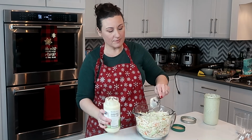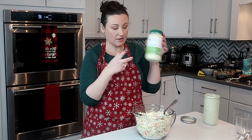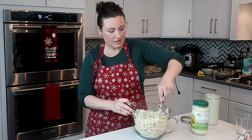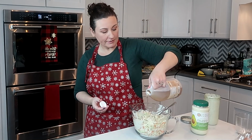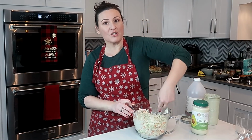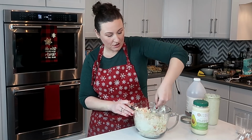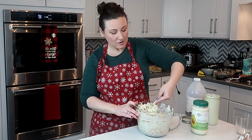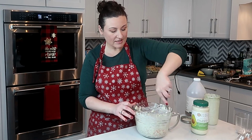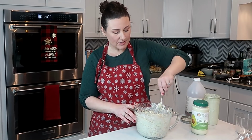I'm just using Chosen Foods mayonnaise. I usually use Duke's for coleslaw and egg salad, but this is what I had in the fridge right now. So we're gonna go with that, and we're just gonna get it all tossed. Add some apple cider vinegar for tang, just a couple tablespoons probably. And then I usually add a little bit of sweetener to it, just to counteract the apple cider vinegar. A lot of times also I will add some chicken to this to make it a full meal. Jason likes to have the coleslaw with the chicken in it sometimes, and sometimes I don't. It just depends on if I have it.